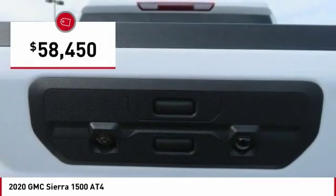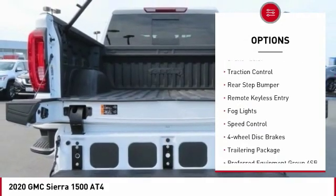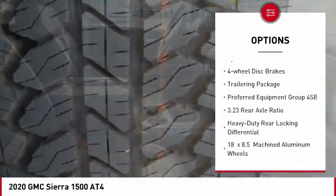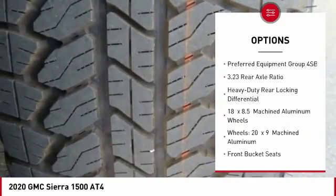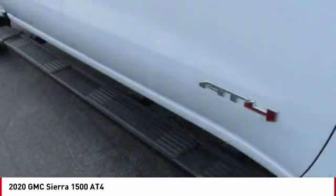So here are some of this vehicle's great options: hill descent control, electronic stability control, brake assist, traction control, rear step bumper, remote keyless entry, fog lights, speed control, four-wheel disc brakes, trailering package.